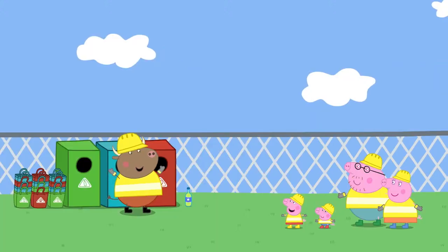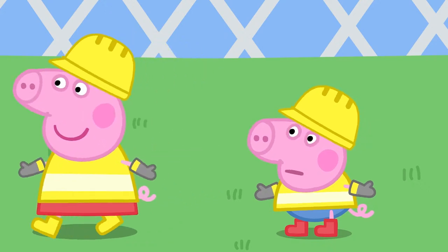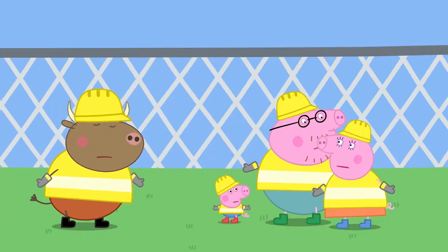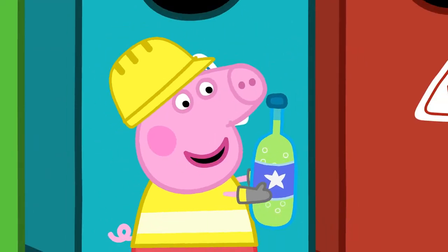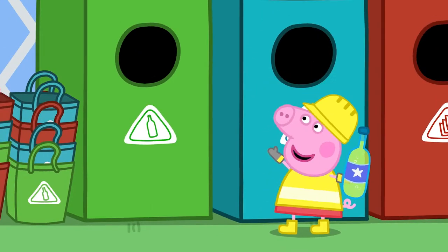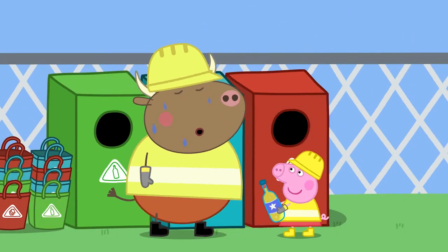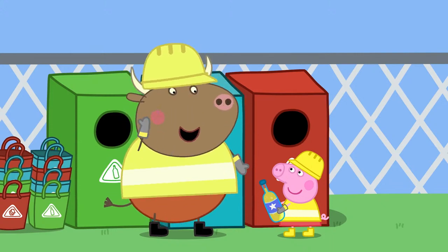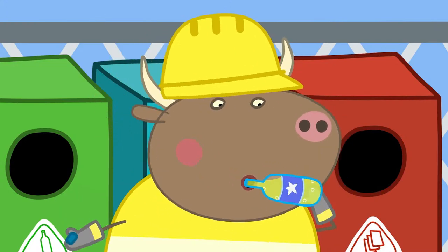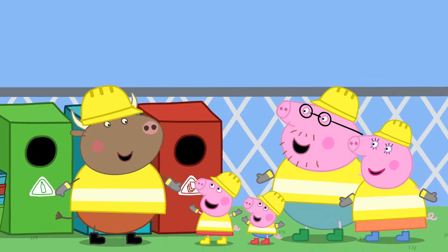But Mr. Bull is very tired after sorting all the recycling. Phew! All done. Great work, team. But there's one thing left. There is? Where? There aren't any bags of recycling left to sort. This! It's glass. So that means it goes in this glass bottle bin. Stop! Oh, that isn't recycling, Peppa. It's my reward after a hard day's work. Refreshing.